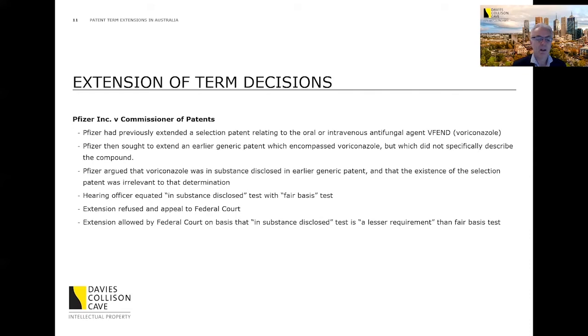So the extension was refused in the Patent Office, but there was an appeal to the Federal Court, and that appeal was allowed on the basis that the in-substance disclosed test is a very generous test and is a lesser requirement than the fair basis test. And so this decision basically held that if the pharmaceutical substance falls within the scope of the claims of an application, then that's enough for it to be in substance disclosed. There doesn't have to be any specific disclosure of the substance in the patent.